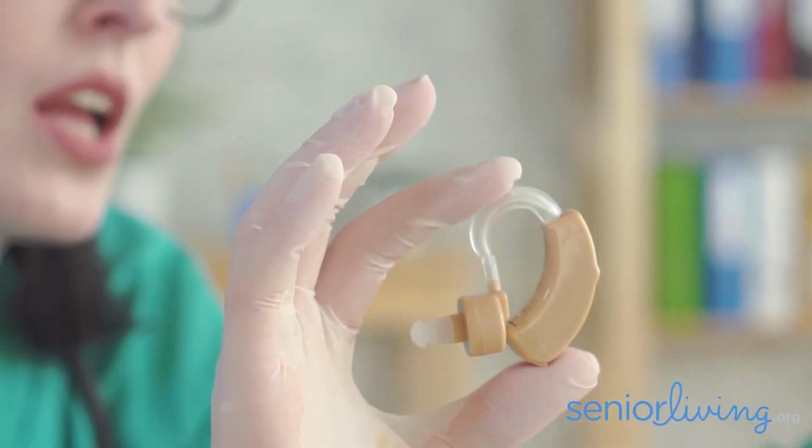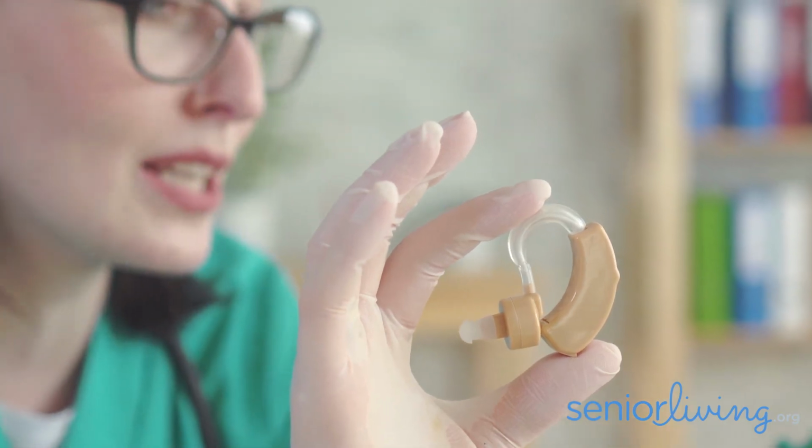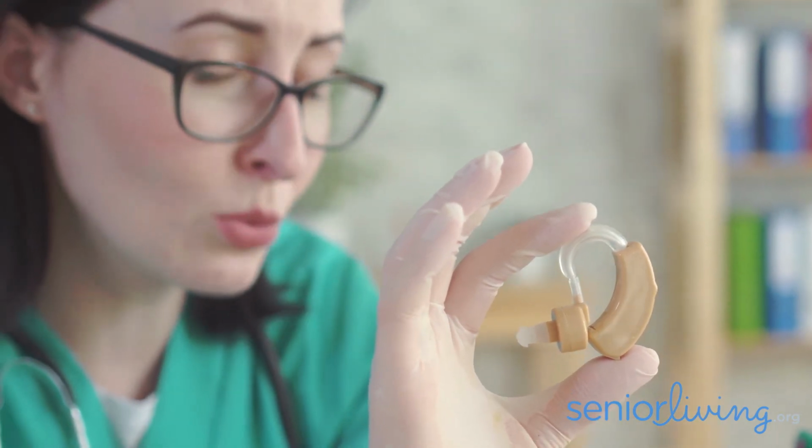To be fair, while they can enhance your hearing, your AirPods won't replace actual hearing aids. Hearing aids do more to amplify sound and are highly specific to your particular type of hearing loss, ear anatomy, and needs. An audiologist can help you determine what's right for you.